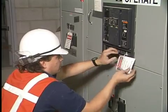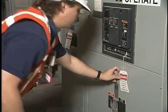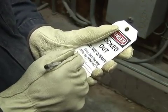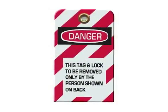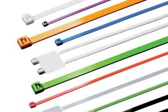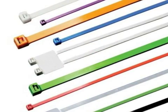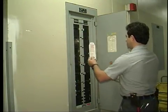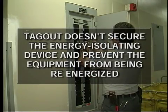Now, what about organizations that use only tagout without the use of lockouts? Some concerns about tagout-only programs are that they include more durable, weatherproofed tags. These tags must remain securely affixed to the equipment during servicing. Securely affixed appears to rule out flimsy or easily removed items such as string or other attaching devices. The greatest limitation to tagout-only programs is that it doesn't secure the energy isolating device and prevent the equipment from being re-energized. Tagout is highly dependent on human factors and requires constant vigilance to ensure proper procedures are used.